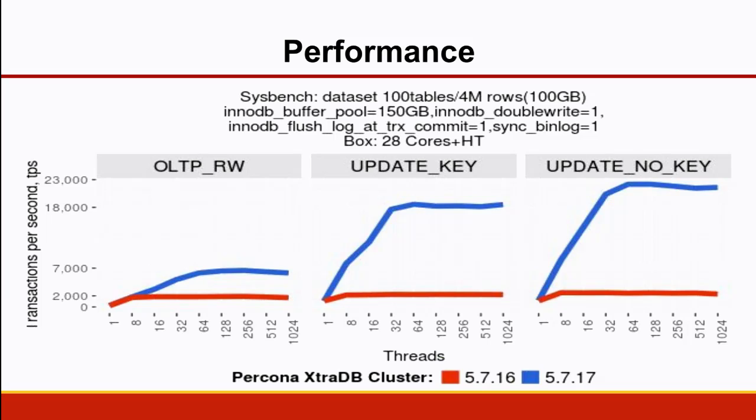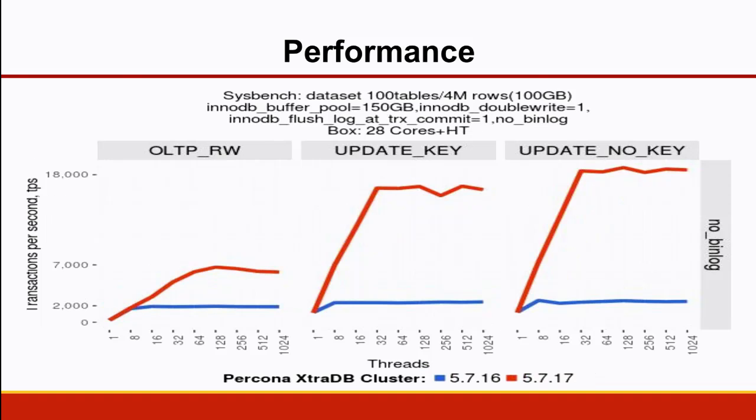Okay, and well, it is not only for sync_binlog equal to 1. This is with no binlogs. PXC can operate without binlog, by the way. Most of you will say, oh, it's a replication. No, PXC will do a simulated binlog, and it can operate without binlogs. So the legend got changed, sorry for this, but the blue line is 5.7.16 in this case, and the red line is 5.7.17. And you can see, even without binlog, there has been significant improvement.